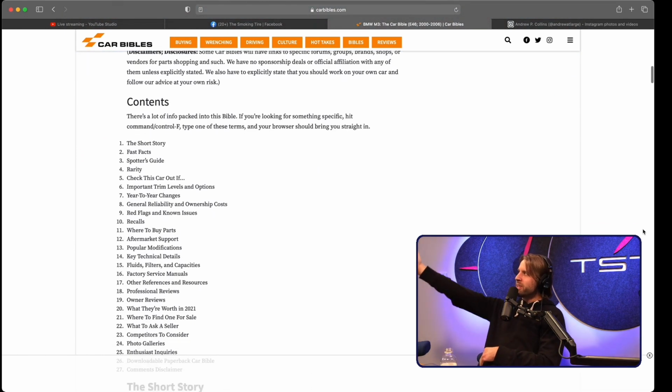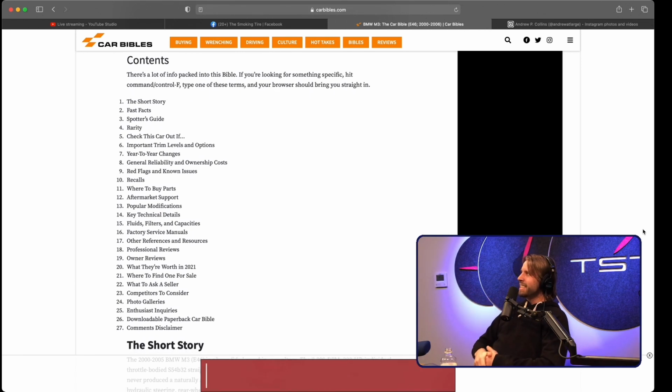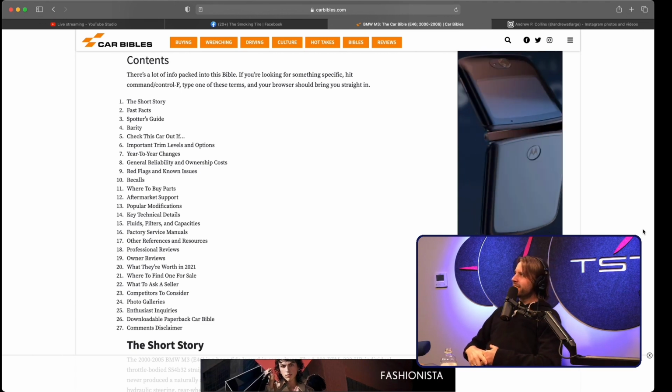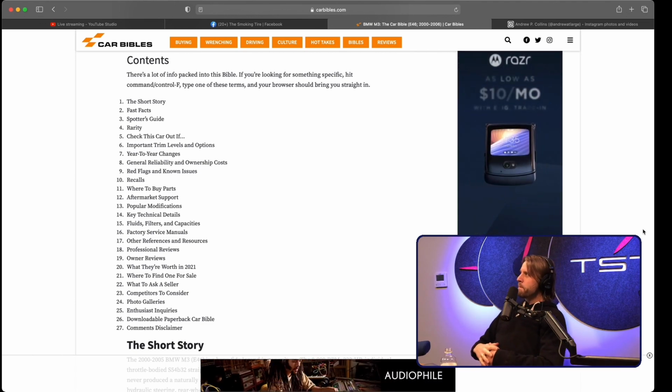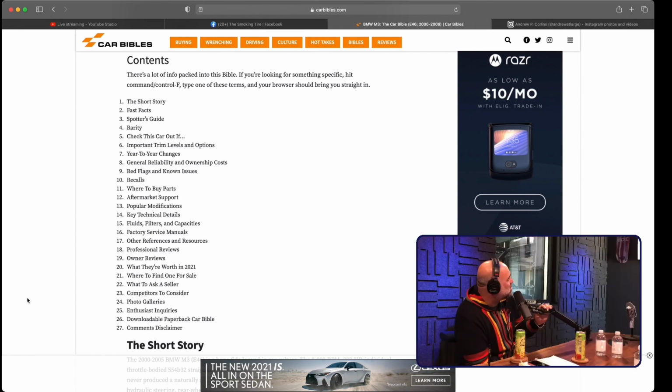So here's the contents. I'll read off some highlights of the table of contents for the audio people. The short story, fast facts, spotter's guide, rarity, check this car out if... That's a good category. I like that one. Important trim levels and options, year-to-year changes, general reliability and ownership costs. It's a lot. That's 1 through 8, and then I'll skip down to number 20.